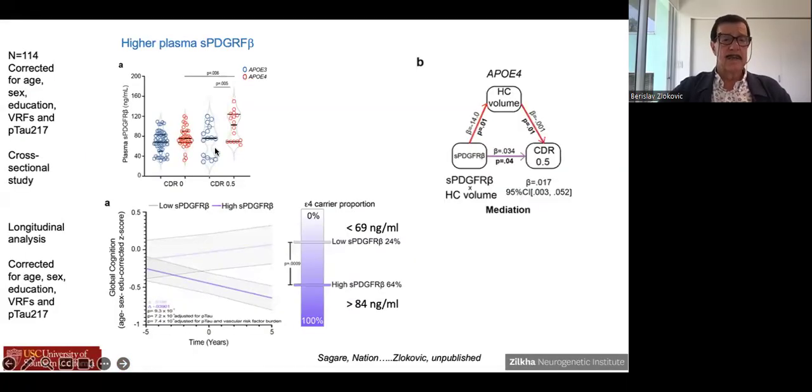Most recently, Dr. Sagare generated data on plasma sPDGFR-beta, and as shown here, confirmed our finding in CSF that these levels are increased in APOE4 carriers at CDR 0.5, the MCI stage, compared to stage 0. And Dr. Nation then provided longitudinal analysis of this, corrected for age, sex, education, and vascular factors, showing that people who have levels higher than 84 nanograms per ml of sPDGFR-beta decline much more rapidly compared to those with lower levels. He also did mediation analysis and showed that high sPDGFR-beta levels directly influence cognitive impairment at CDR 0.5 and also act on hippocampal volume degeneration as well. And then hippocampal volume degeneration would also act on cognitive impairment. So that's a double pathway.